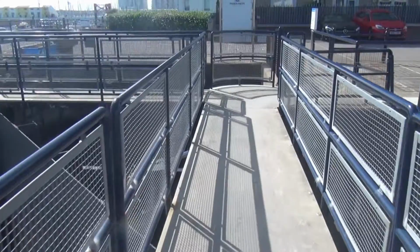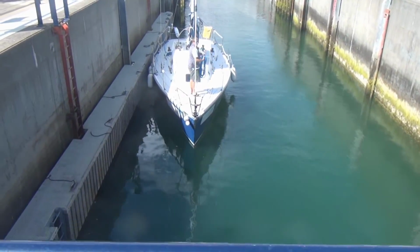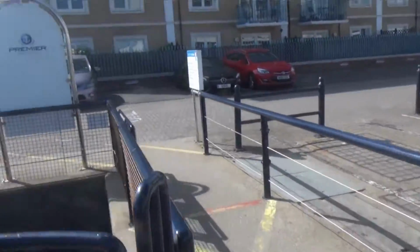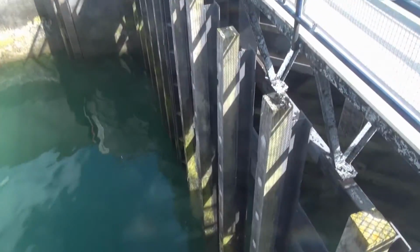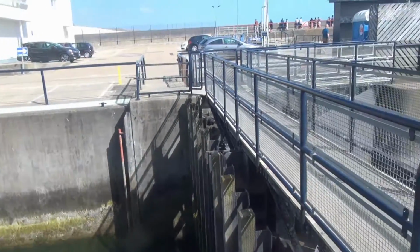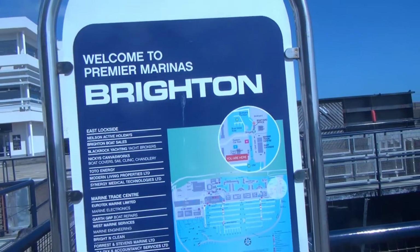So these could almost be the bridge links in Amsterdam. Look at this. It's waiting for the tide to rise, I think. No, it's locked off. No, it's okay, it's a swing bridge, obviously. So this is Premier Marina Brighton.